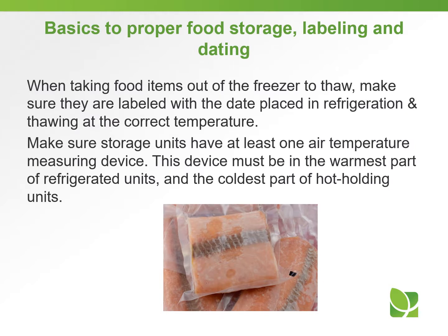When taking food items out of the freezer to thaw, make sure they are labeled with the date placed in refrigeration and thawing at the correct temperature. Make sure storage units have at least one air temperature measuring device. This device must be in the warmest part of the refrigerated units and the coldest part of the hot holding units.